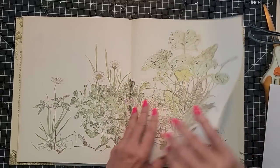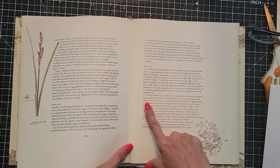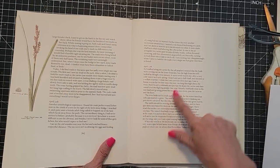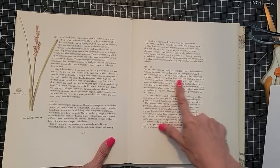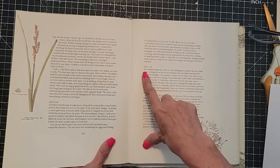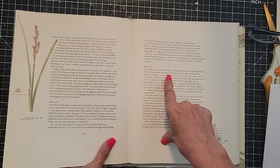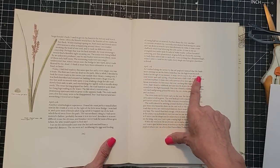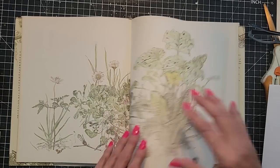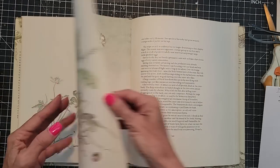And even the text. I mean, all this is a diary. So this is what this person, I guess it was Janet Marsh, noticed as she's walking through her world and documenting the things that she found. "As I walked along the carrier by the tall poplars, I noticed that the buds were coming out of the lower branches, but high branches still looked as though it was January." I mean, just noticing these things, the subtle differences, I find great joy in that, great joy in nature.